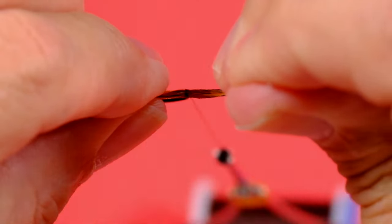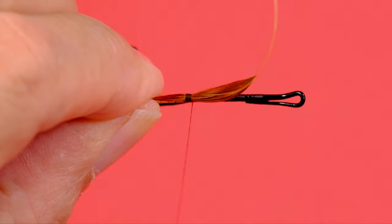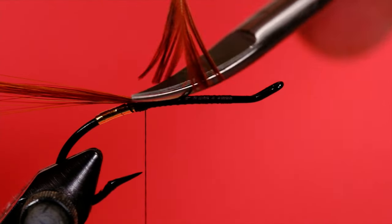Now this was starting to splay a little bit, but that's okay. From a fish perspective, that's fine. I'll put some wraps in there, and you notice I'm leaving a fairly lengthy tail. Helps to give some movement. I don't mind having long tails on flies. Now we'll tie in the rib.